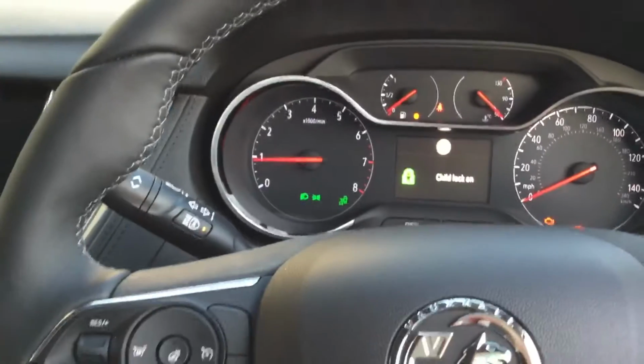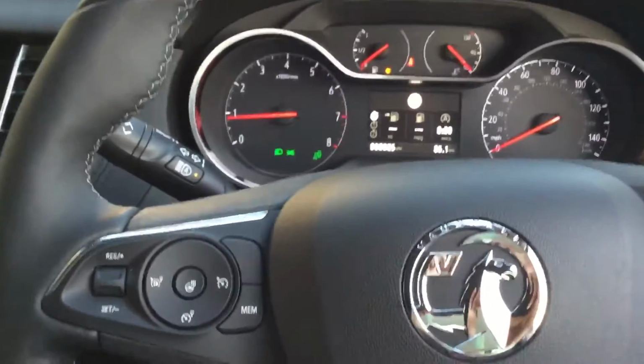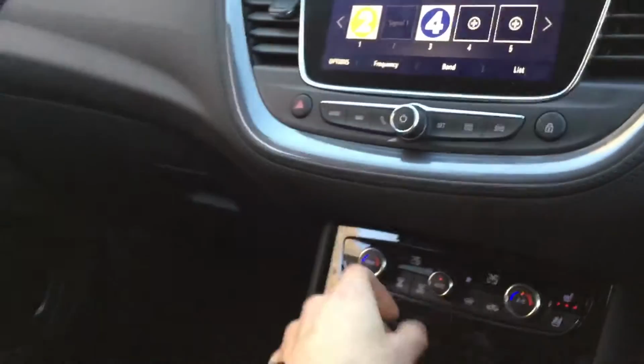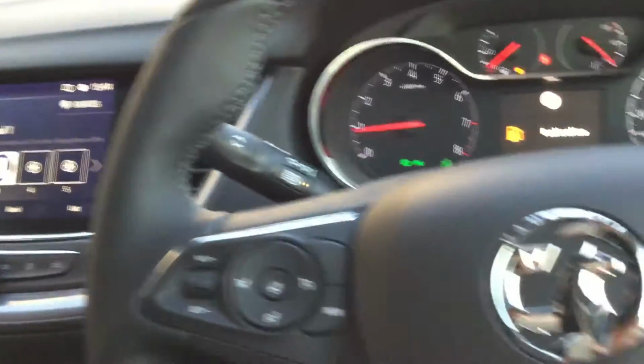Now, I hope that you can hear it on the camera, but the first thing you'll notice is that it's a really quiet engine. And when it's running, you can barely even tell that it is, which just comes hand in hand with it being a nice small petrol engine. I'm just going to turn the climate control down there.